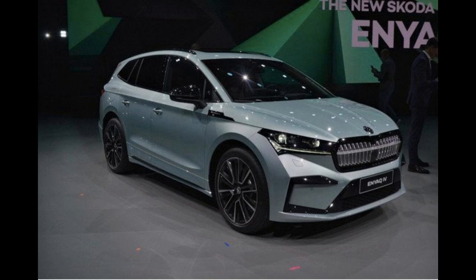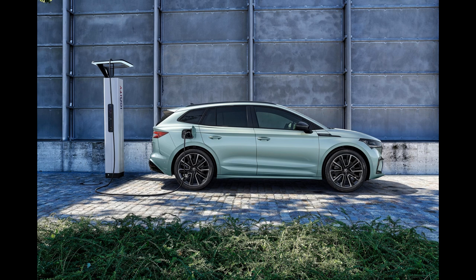Škoda announces that headlights with full LED matrix technology will also be available for the Enyaq EV.